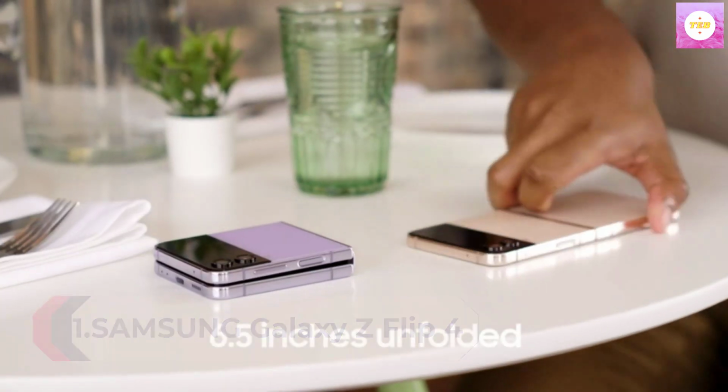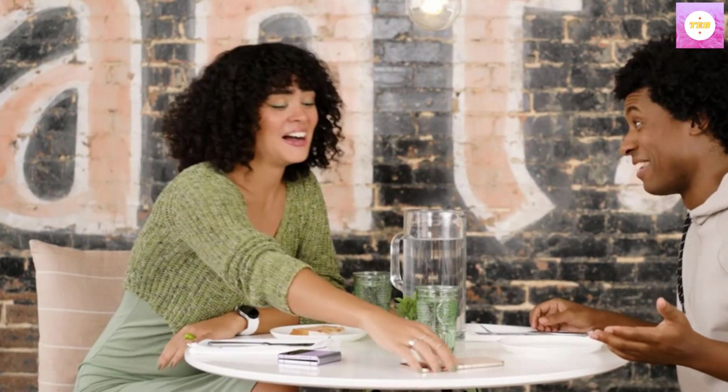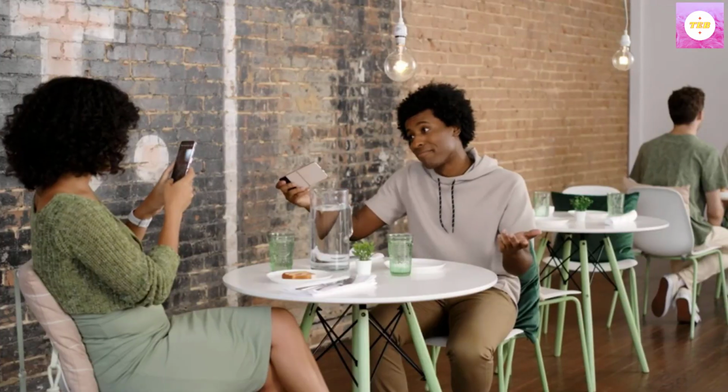Number 1. Samsung Galaxy Z Flip 4 cell phone, factory unlocked Android smartphone, 128 GB, flex mode, hands-free camera, compact, foldable design, informative cover screen, US version, 2022, Bora Purple.